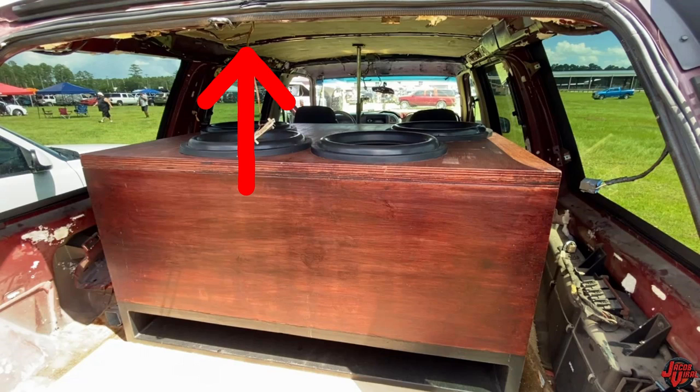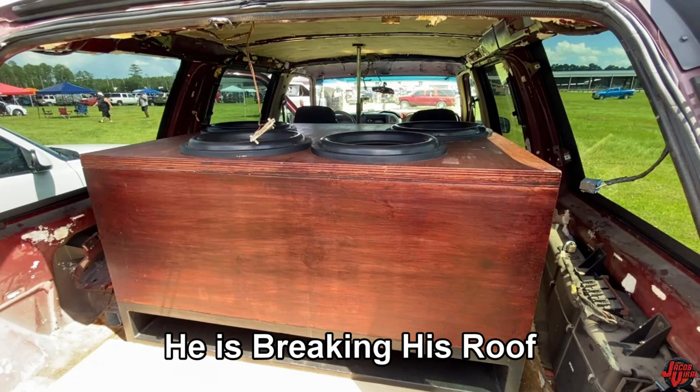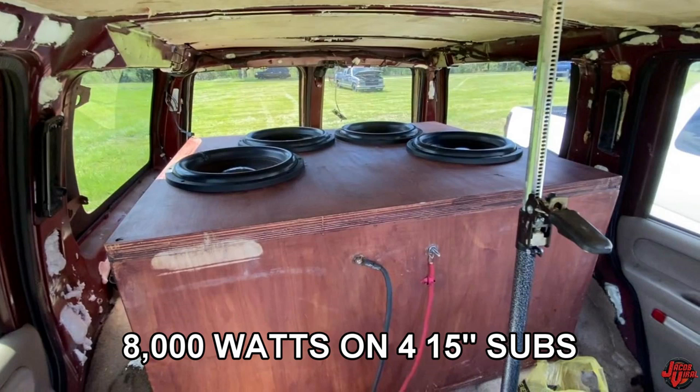Pay real close attention. You'll see how his subwoofer box layout is with subs up. Port back is definitely most optimal, and you'll see how far back it is from the hatch. Plays this low end frequency. His roof was breaking apart during this demo with 8,000 watts on 4 15-inch subs.